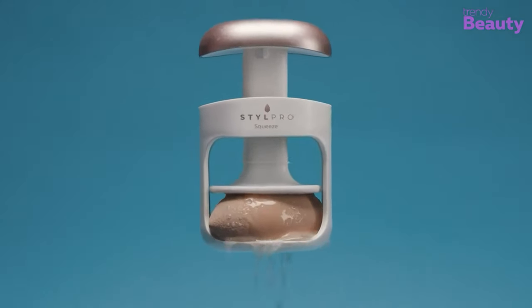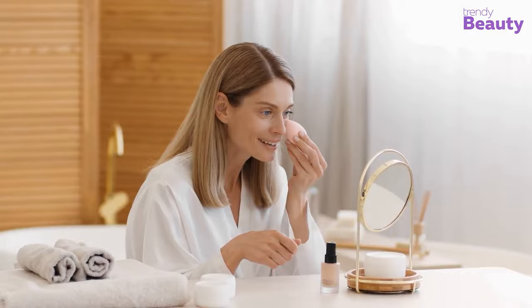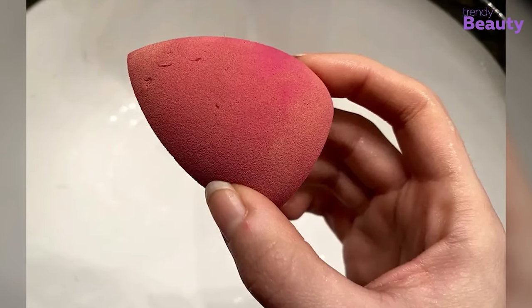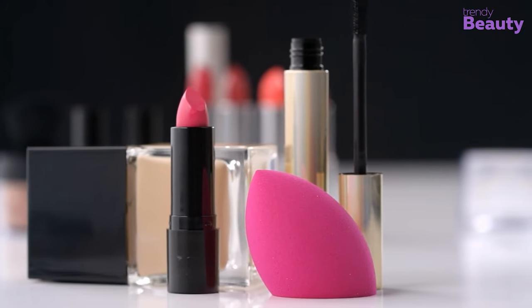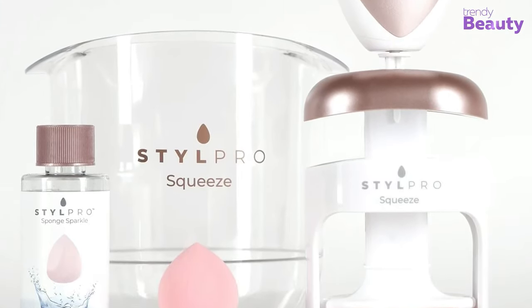residue, bacteria, and oils. Your sponges will be left fresh and ready for use, helping to ensure a flawless makeup application every time. Say goodbye to bacteria-ridden sponges and hello to a clean, hygienic makeup routine with Style Pro Squeeze Makeup Sponge Cleaner.